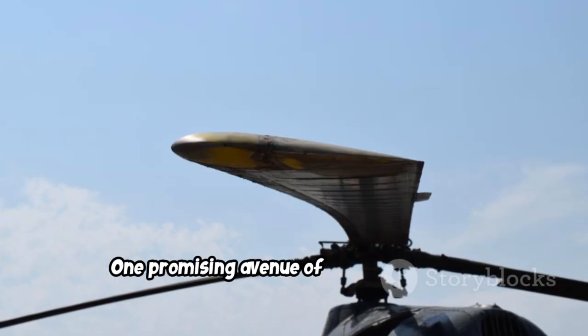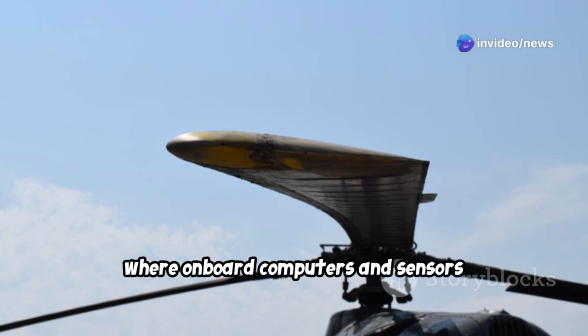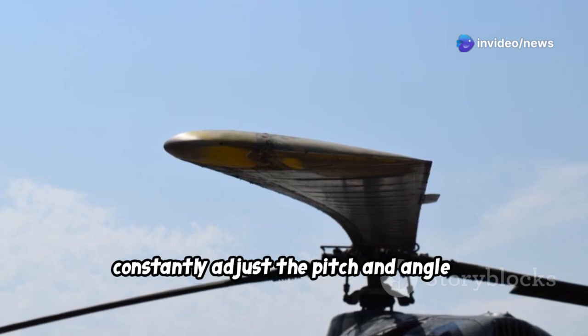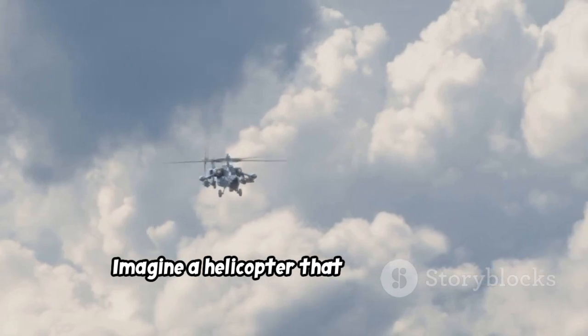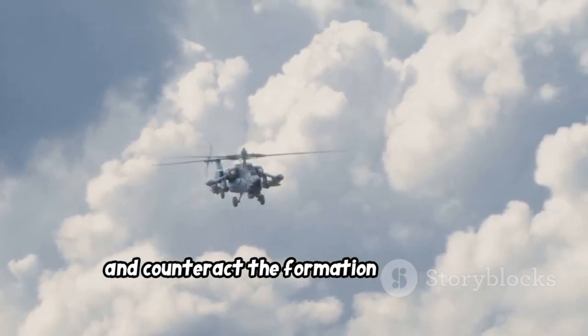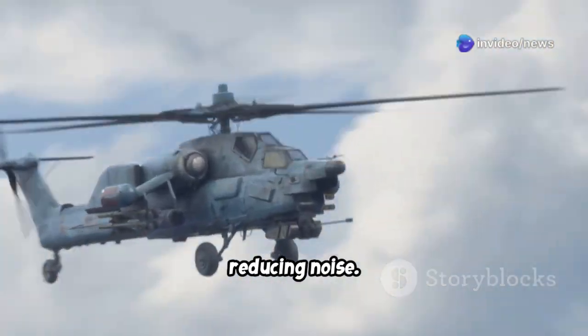One promising avenue of research focuses on active rotor control, where onboard computers and sensors constantly adjust the pitch and angle of the blades to minimize BVI. Imagine a helicopter that can anticipate and counteract the formation of vortices, effectively smoothing out its ride and reducing noise.